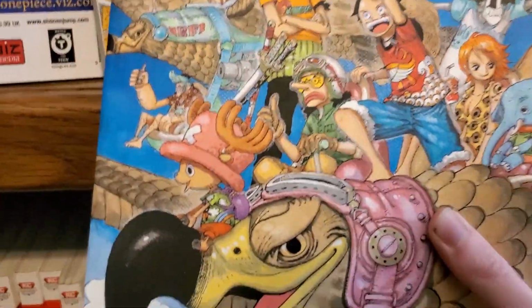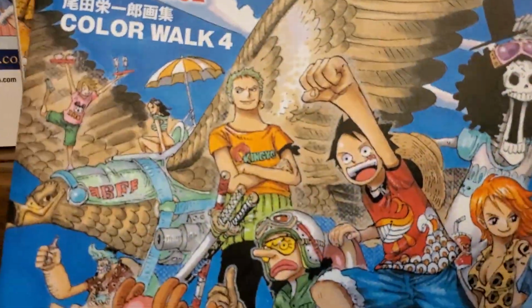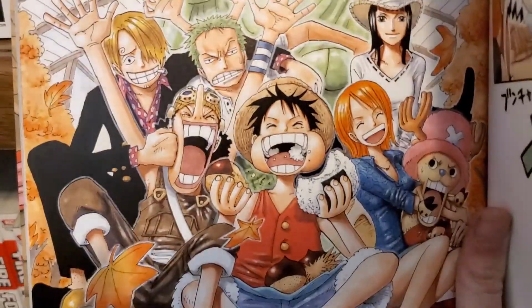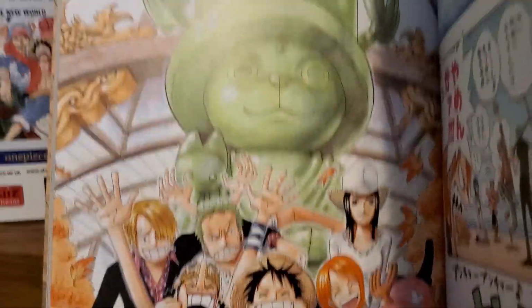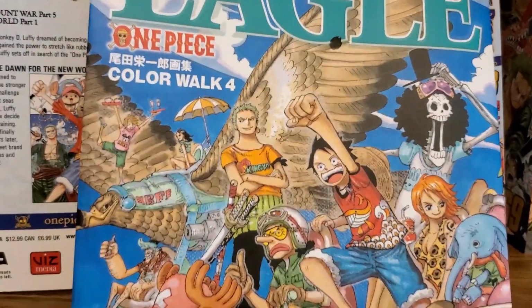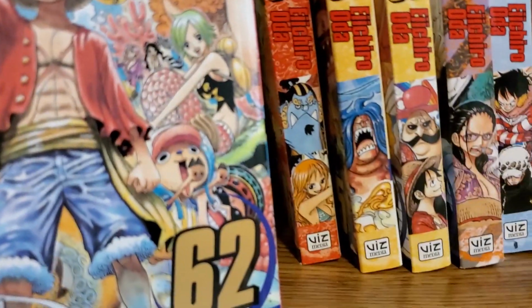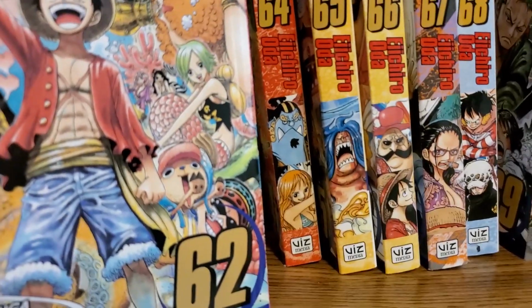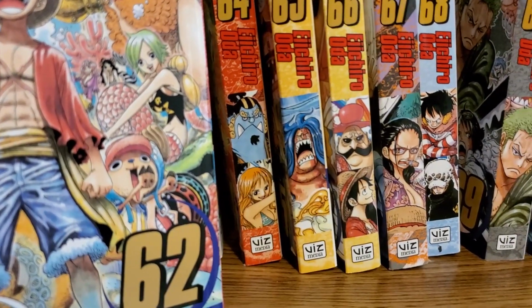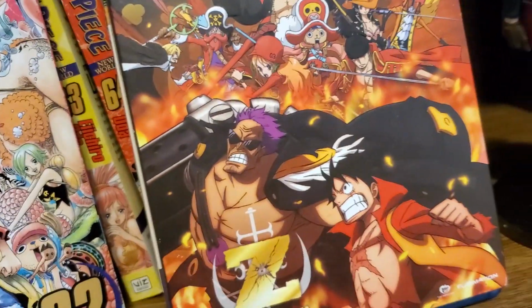And then I got One Piece Color Walk 4. We got them all on eagles, and it looks awesome for sure. So here's one color page that Oda did, which is really fun. So yeah, that's the 2 color walks I own. And you can actually buy the color walks as compendiums that are hardcover and come with multiple color walks.